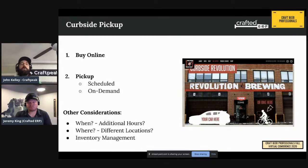So it's a way for me to be able to pick something that's going to be convenient for the customer. And it also gives insights to the brewery about when we need to have that order ready, so we can plan the resource allocation to fulfill these orders. The on-demand side here is there's a number of breweries that we work with that are just, if you want to buy a beer from us, do it and it'll be ready in 15, 20 minutes.